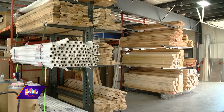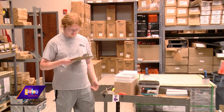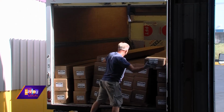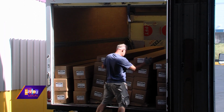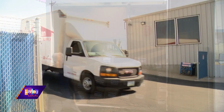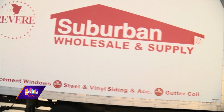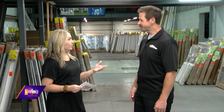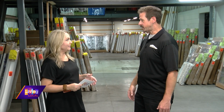Pretty simple. When you call and you tag that order, or you order out the material that you need, we get an address for where the project's being installed, and then our delivery truck will show up and unload it wherever you point in the direction that you want us to put the stuff, and we'll take it right to your door. Okay, and drop off time?